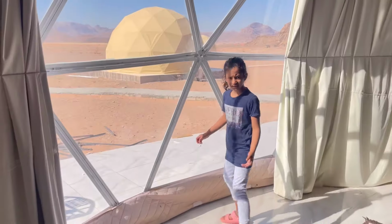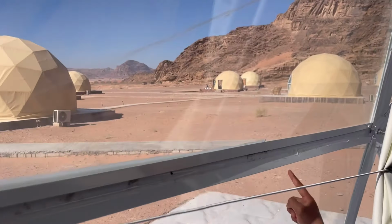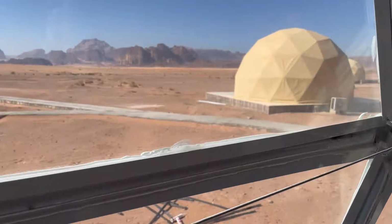Watching the stars. Guys, come, let's see the tents. You see those tents everywhere? All those? That is the same tents.